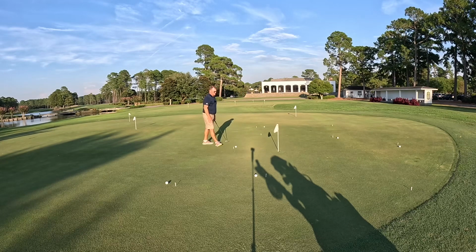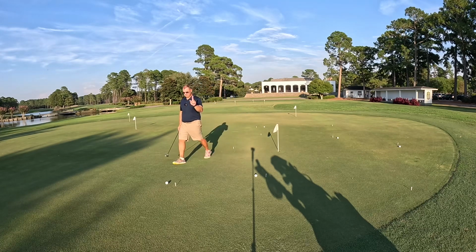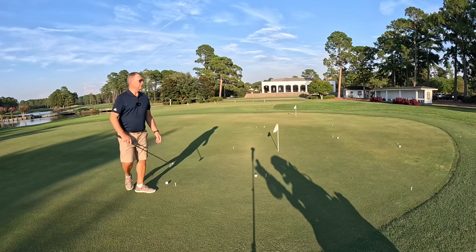And I have a very neutral grip, thumbs down the shaft, very relaxed. I do stand a little bit closer to the golf ball. I like my eyes to be just outside the golf ball. Whether that's right or wrong, I'm not sure, but it works for me. Remember, it's about what works for you.